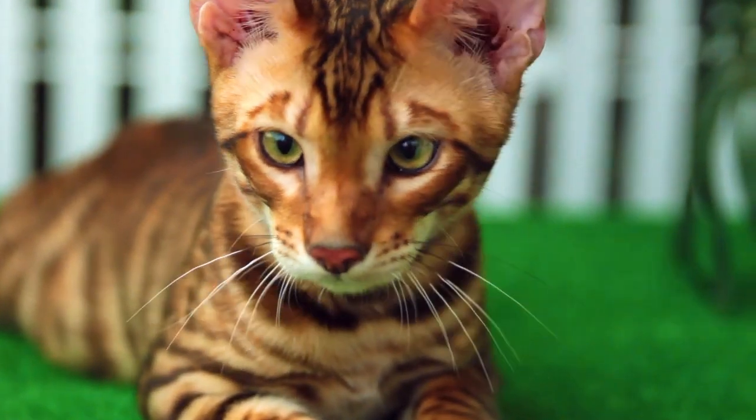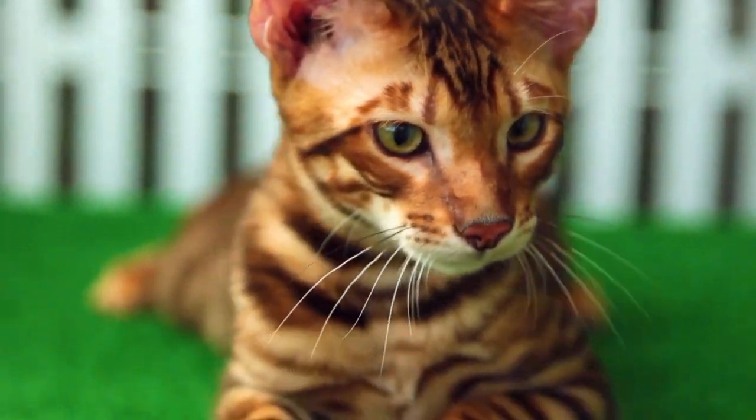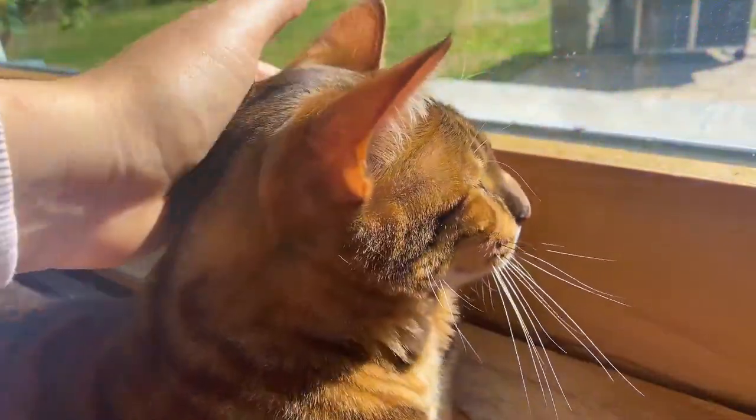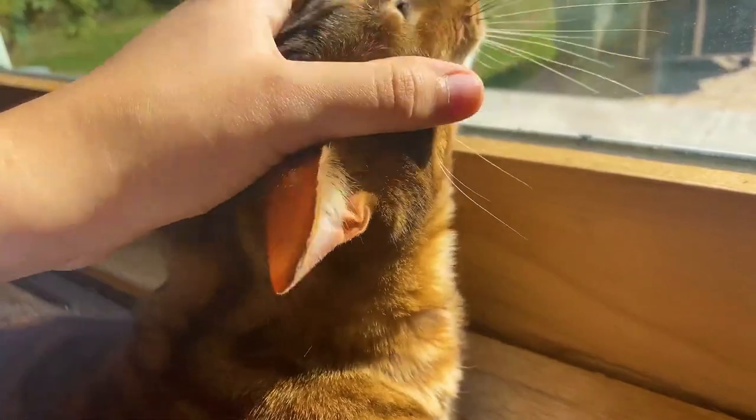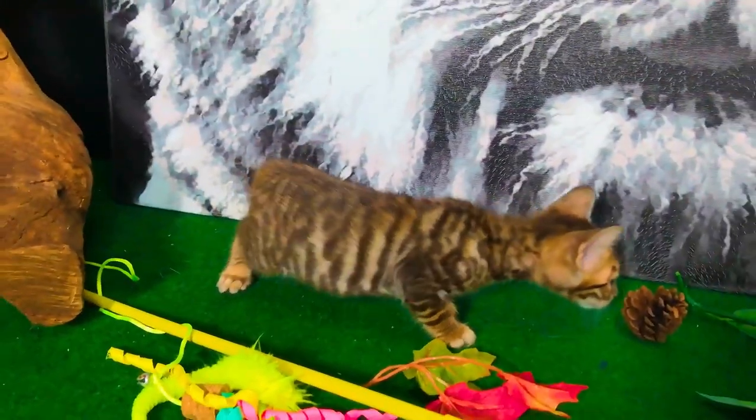Generally, Toyger cats are larger and more charismatic than Bengals. They have more fragile bones and less muscle mass. Besides that, female cats often lack showy hairs on the chin and temples, while male representatives have this peculiarity explicitly expressed.